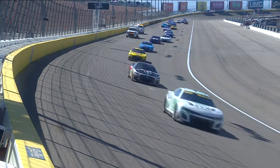Steve, why would they make that call? Why would they try to gamble and get that track position for just a couple laps? Well, because he doesn't know what everyone else is going to do. So listen, it's easy to say now it's a mistake. I didn't love it when everybody pitted behind him. He probably didn't love it when everybody pitted behind him.